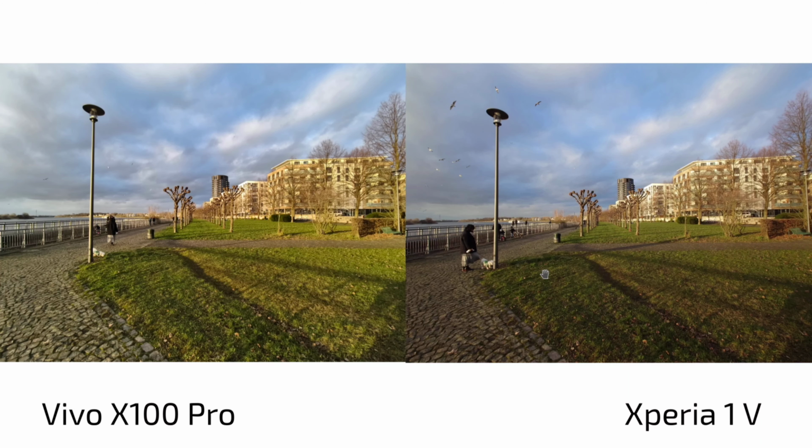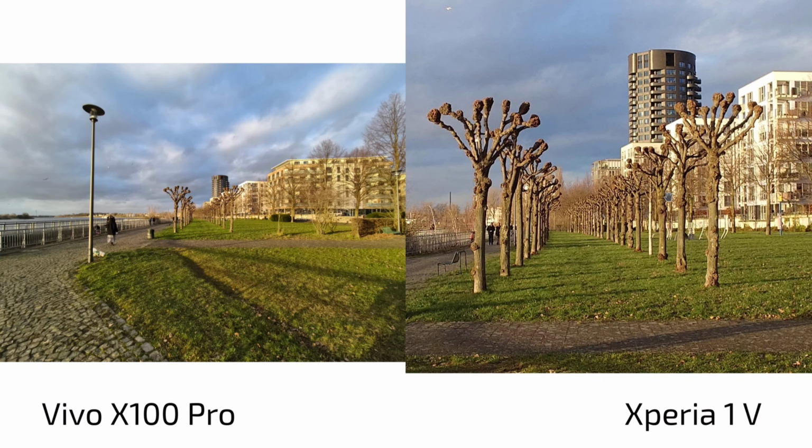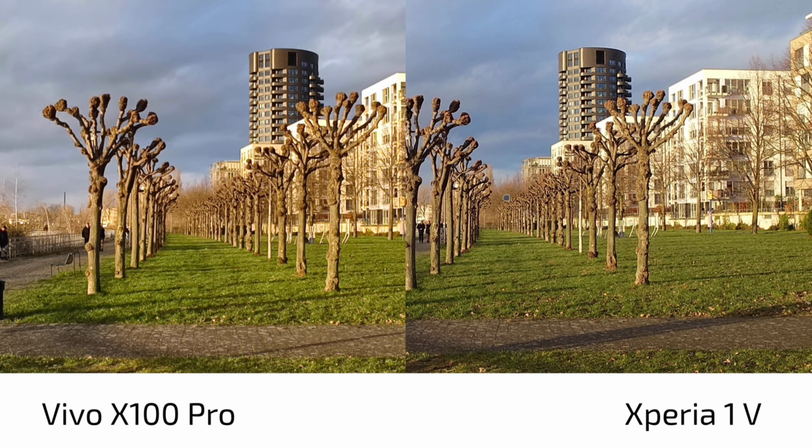Ultra wide angle versus ultra wide angle. For some reason, the Vivo decided, despite having Zeiss color mode active, to punch the colors to oblivion, where the Xperia 1 Mark 5 keeps it more real. And when it comes to detail levels, you can see Xperia is not doing so well, but the X100 Pro is even worse in this regard with the details and with the sharpening, where yeah, it is a bit sharper on the Xperia 1 Mark 5, and I don't think it's just unnatural added sharpness. It's simply sharper because of the lens being sharper there.